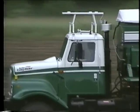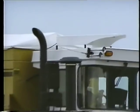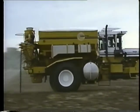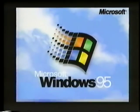This is possible because AgNav combines GPS signals with an inertial guidance system consisting of a gyroscope, microprocessor, and a radar. And that means more precise spreading and less downtime. Like the entire SGIS system and all current AgChem software, the Falcon is designed in an easy-to-use Windows format.